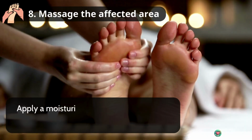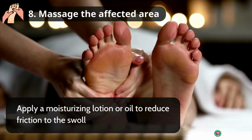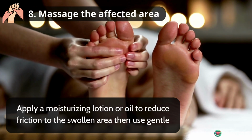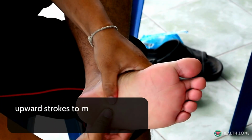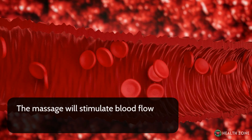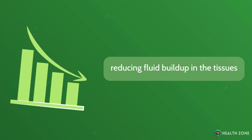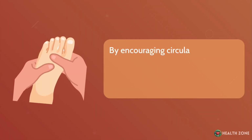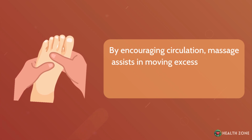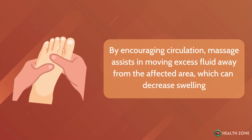Number 8. Massage the affected area. Apply a moisturizing lotion or oil to reduce friction to the swollen area, then use gentle, upward strokes to massage for 5 to 10 minutes. The massage will stimulate blood flow and lymphatic drainage, reducing fluid buildup in the tissues. By encouraging circulation, massage assists in moving excess fluid away from the affected area, which can decrease swelling.